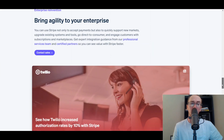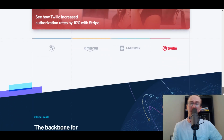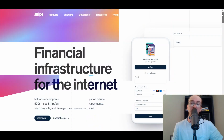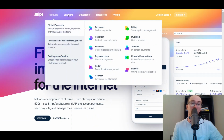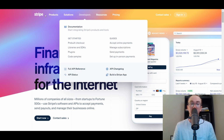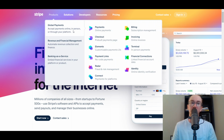So they really do have a wide variety of solutions, which is why they're at the number 3 spot in this list. And again, they have a variety of different types of integrations and products, no matter if you're an e-commerce company, a SaaS solution, so a software as a service, a marketplace, or if you need e-commerce platform integration. Depending on what you need, they also have a lot of different integrations in terms of their app marketplace. So Stripe is a really great platform, worth taking a look into.